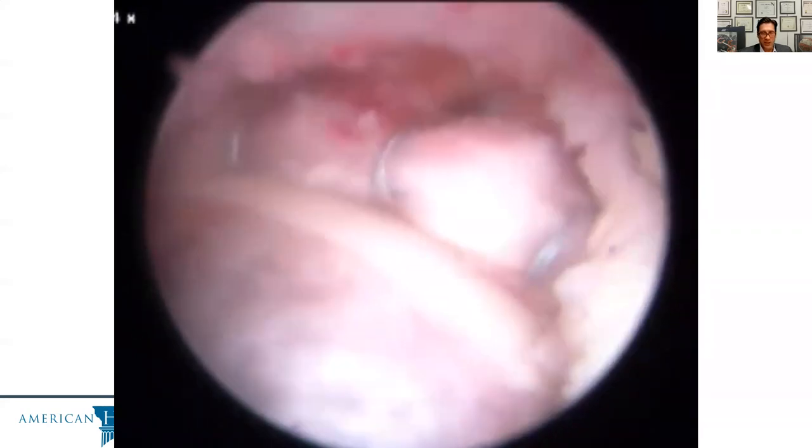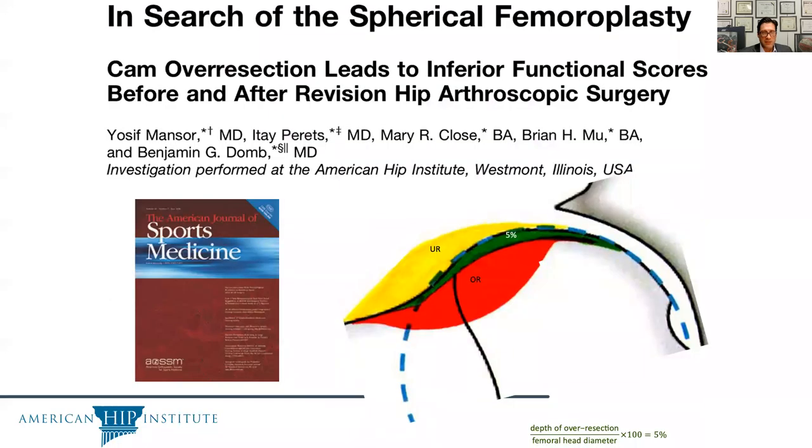We disrupt the mechanics of the hip joint entirely through the over-resection. So it's with this in mind that we published the article in the American Journal of Sports Medicine entitled In Search of the Spherical Femoroplasty: CAM Over-Resection Leads to Inferior Functional Scores Before and After Revision Hip Arthroscopic Surgery. So we've proven in this study that the worst of all worlds is actually over-resection. And while under-resection isn't optimal, over-resection is probably worse. So we must be conservative in our CAM resections.